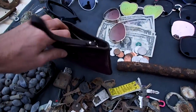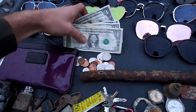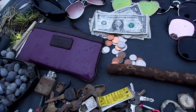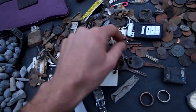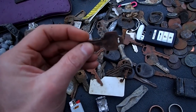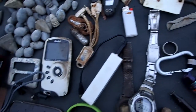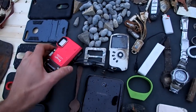In this coin purse, I ended up finding like $12 all together here. That was pretty cool. Have a bunch of keys. You gotta love it when you find them. Some cameras. All of them work.